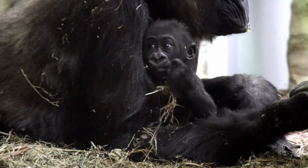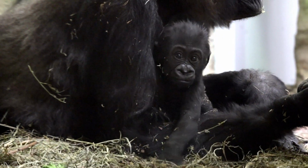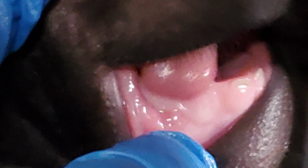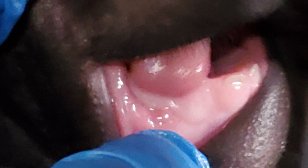It's hard to believe that it's already March and Kayembe, also known as Baby G, is just shy of 5 months old. Kayembe has recently achieved a lot of the developmental milestones that we've been waiting to see. We were really excited to see his first tooth come through. We had been feeling around and looking for it, and that finally popped through his gums.